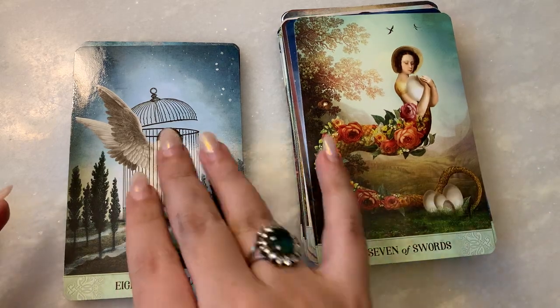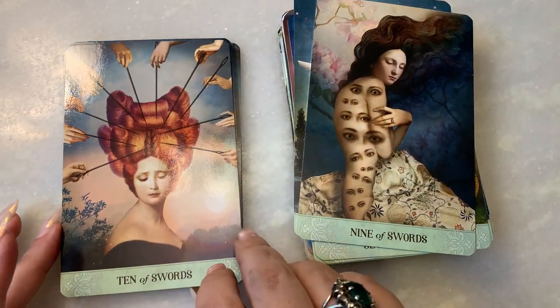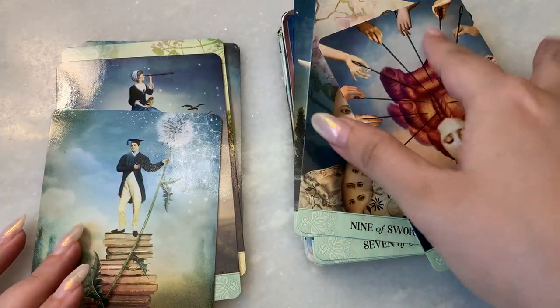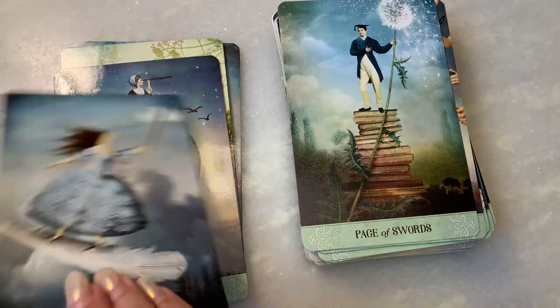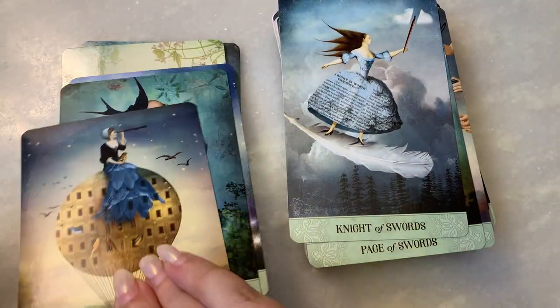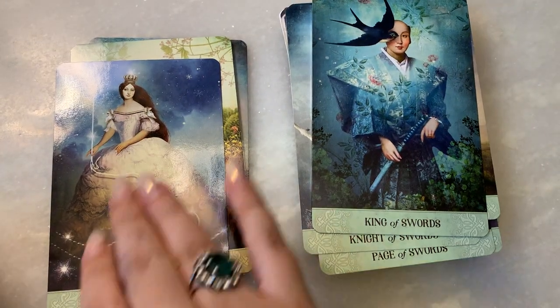Seven of Swords, Eight of Swords, Nine of Swords, Ten of Swords, yep. Page of Swords, Knight of Swords, Queen of Swords, sorry, King of Swords. See, two.